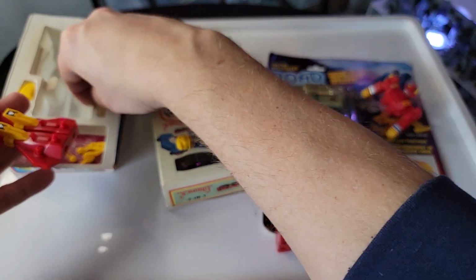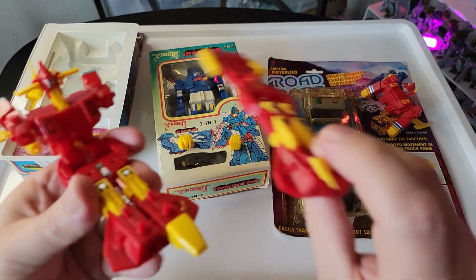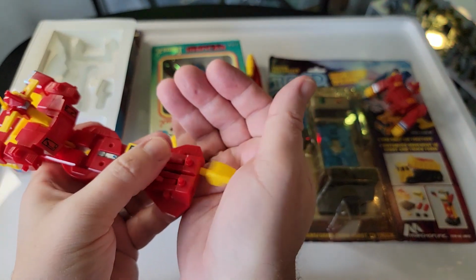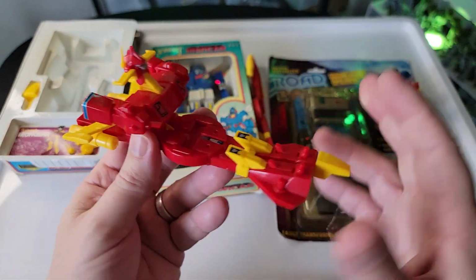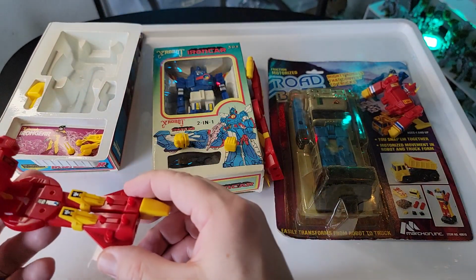And then you have these parts that go in the front along with the guns. Like that. And then these parts can also shoot off. Which again, I don't know if that's just they shoot off when you're detransforming or whatever. So it's pretty good if you get the little guns with them and stuff like that.